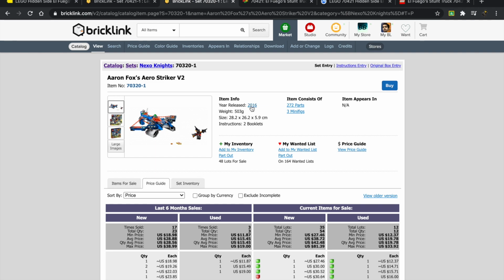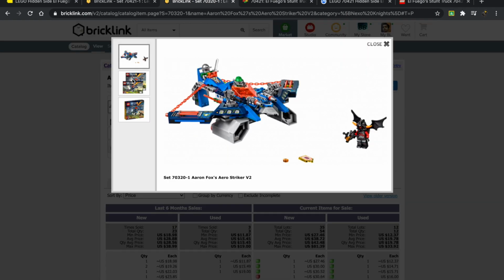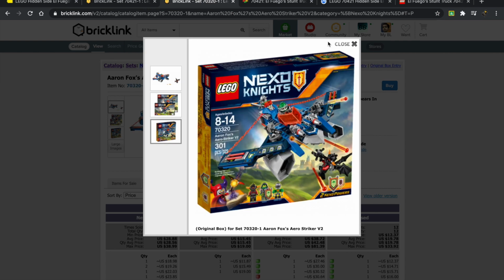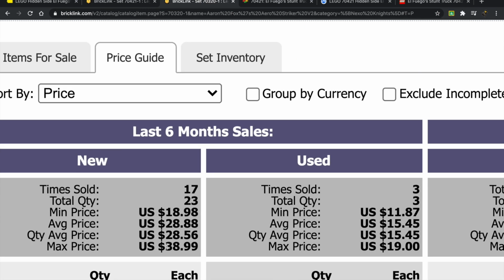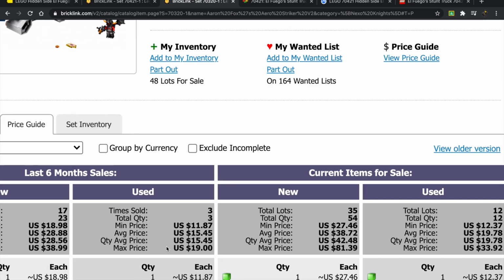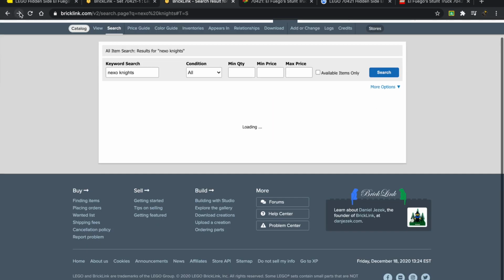It came out in 2016. It has 272 parts. So I don't know exactly. I'm going to assume this retail for about $30, right? Let's see what it's worth now. $28. So you can see this hasn't gone up in value like anything crazy.